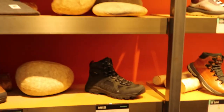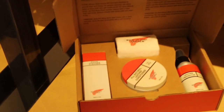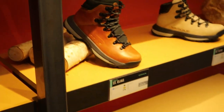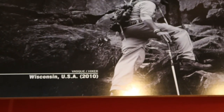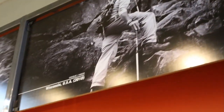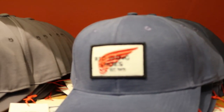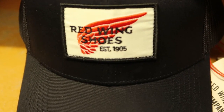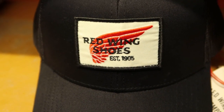And so here are some of their shoes and apparel that they have. All sorts of things, hats, different types of boots. Look at that. Very nice. Good for hiking in Wisconsin, USA in 2010. Hats, all sorts of different types of hats. Red Wing Shoes, established 1905. Very cool. They even have slip-ons over here.